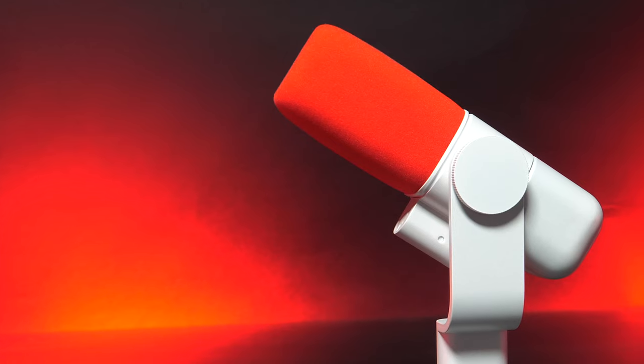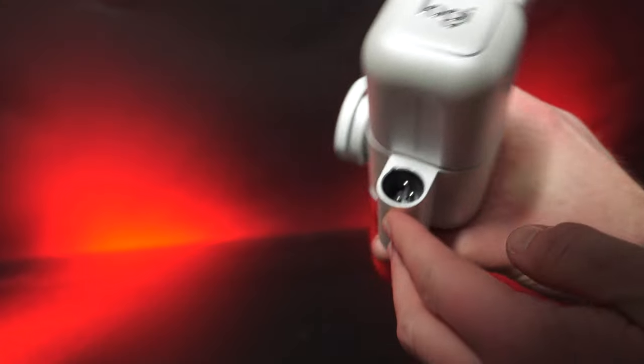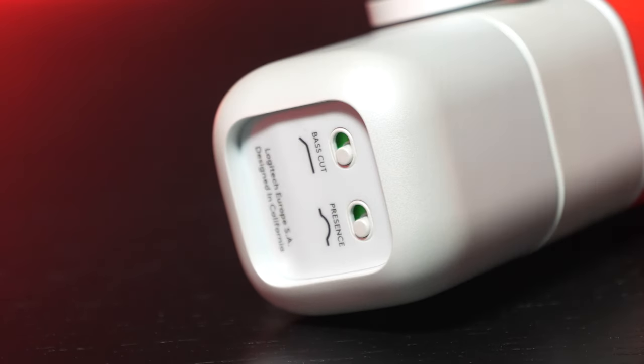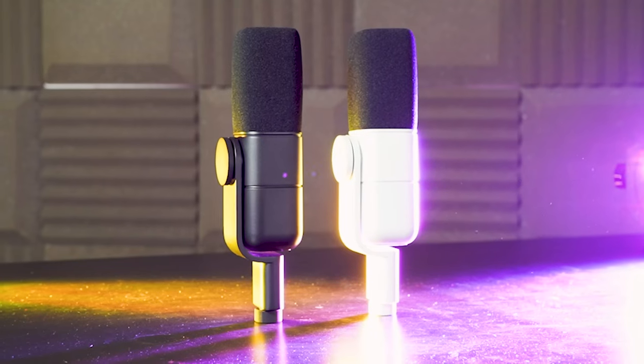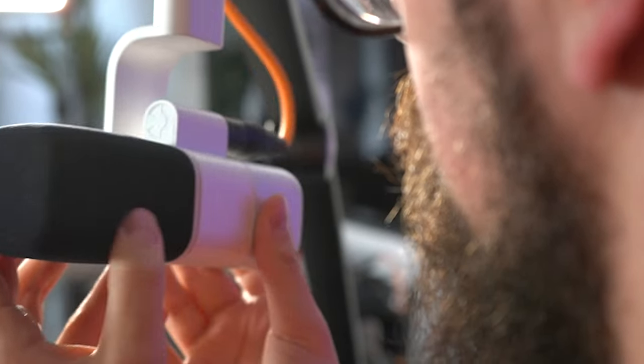Now, I think the reason I like the Blue Sona so much is it takes what the Shure SM7B does just a little bit better. It fixes the positioning of the XLR port. The buttons on the back are so much easier just to click in and out, and they're hidden away under a little Logitech logo. It comes in two colors. You can get it in black or white. So you've got the white one here. And there's also two choices of muffs as well. You can get a red one or a black one. And yeah, I really, really do like the look of this mic. It's built great as well. There's really not a lot bad I can say about the Blue Sona.